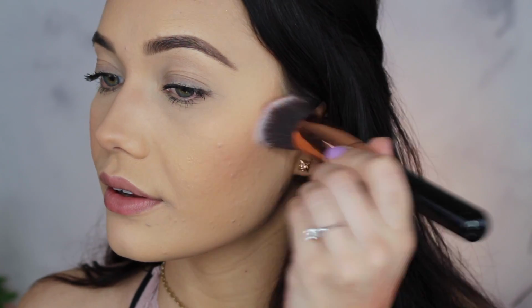And the other way is really simple. It's just with a beauty blender or a 3D HD blender. This is the new one from Sigma Beauty. Use whatever you want, but I'm going to use my brush because I really like that. So this again is called Drop of a Hat. And now we're going to go ahead and try this out.